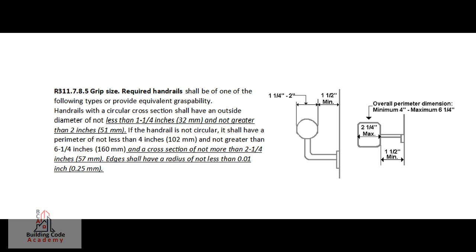R311.7.8.5 Grip size. Required handrails shall be of one of the following types, or provide equivalent graspability. Handrails with a circular cross-section shall have an outside diameter of not less than 1 1/4 inches, 32 millimeters, and not greater than 2 inches, 51 millimeters. If the handrail is not circular, it shall have a perimeter of not less than 4 inches, 102 millimeters, and not greater than 6 1/4 inches, 160 millimeters, and a cross-section of not more than 2 1/4 inches, 57 millimeters. Edges shall have a radius of not less than 0.01 inch, 0.25 millimeters.